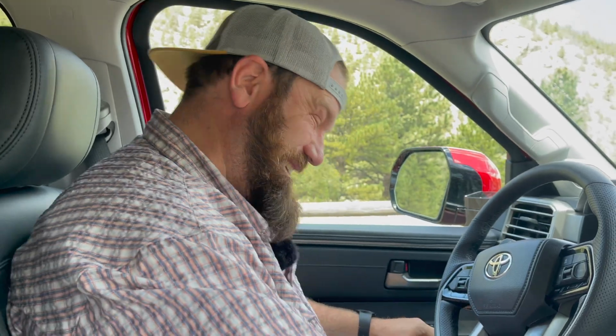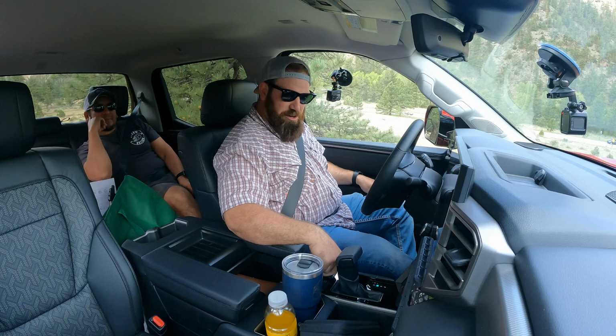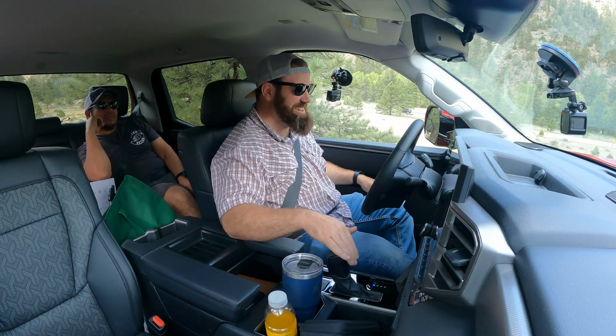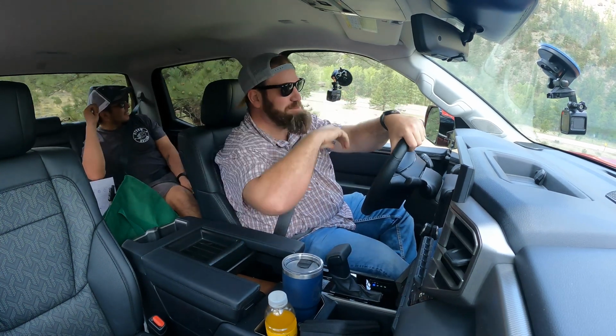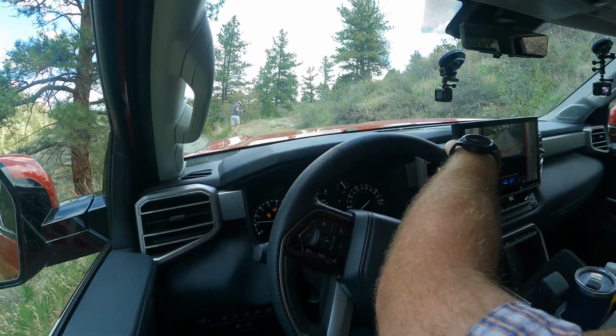All right, so what we're gonna go ahead and do is pop the truck into 4-low. Whoa, that sounded healthy. What the hell was that? We got my neighbor Chris behind us from my neighborhood in Fort Collins. He's actually camping across the street. So why not bring him along, you know?